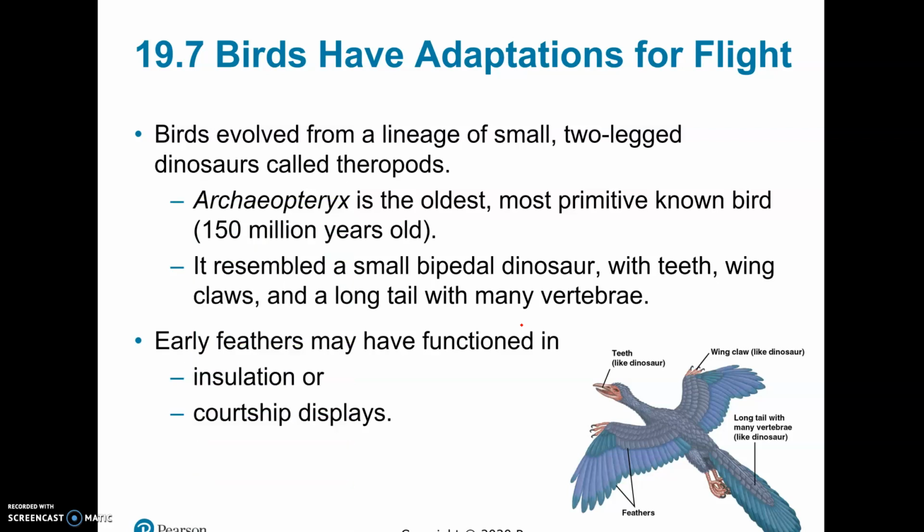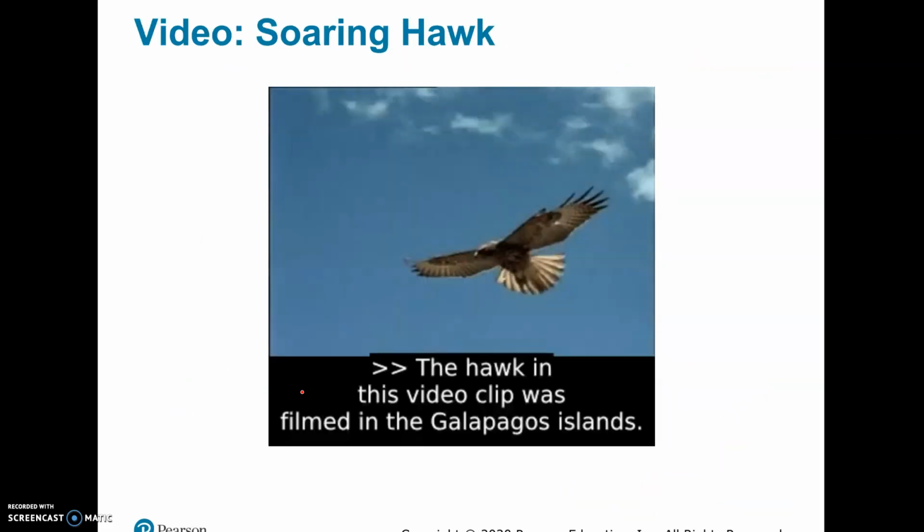The Archaeopteryx is a link between the reptiles and the birds. He couldn't fly, but he actually had claws on his wings. He could go from tree to tree. And so he was kind of like a dinosaur that shows bird-like characteristics. We think that early on the bird's feathers were more for insulation and courtship, and then later became adapted for flight.